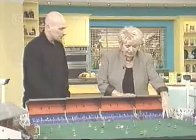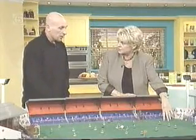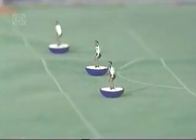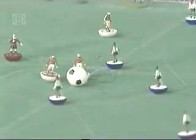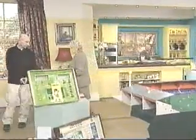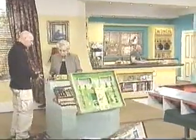In the old days, you didn't have the pitch provided, did you, the felt? No. You had to provide your own. That's right. An army blanket was used. This was 1947. Let's go and have a look, actually, at the first one, because the very, very first one wasn't Subbuteo. No, it wasn't. This is New Footy.